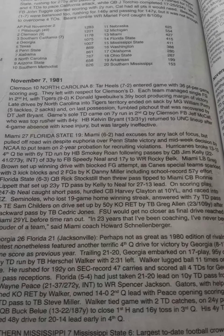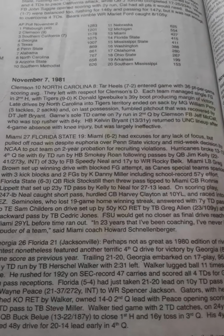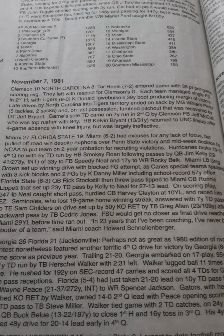It's a 2-part series, The Week That Was: College Football History Review, the 1981 college football season from November 7th. Let's get into it.